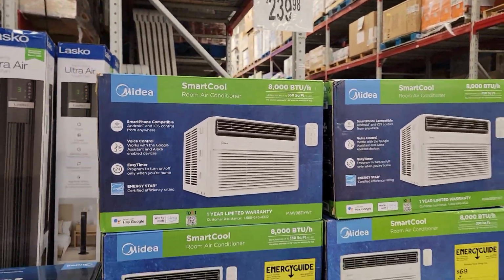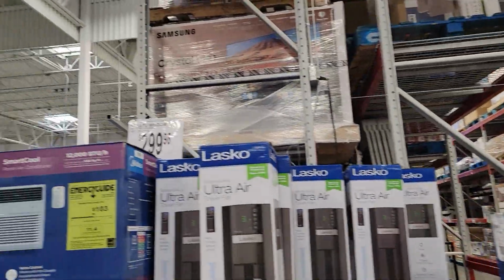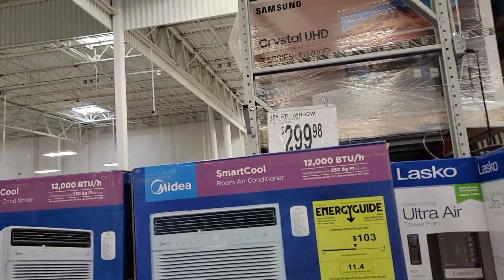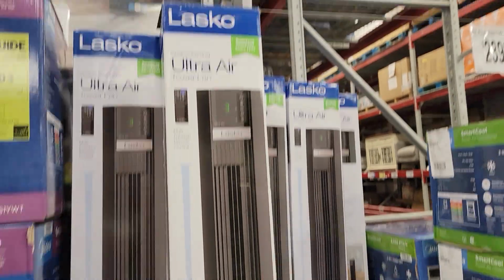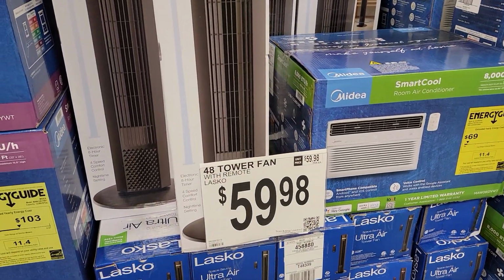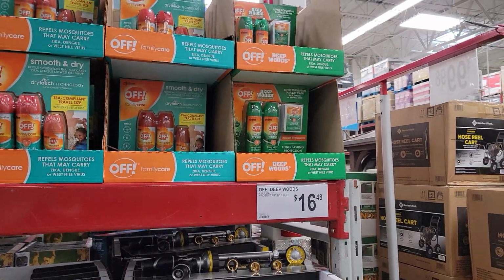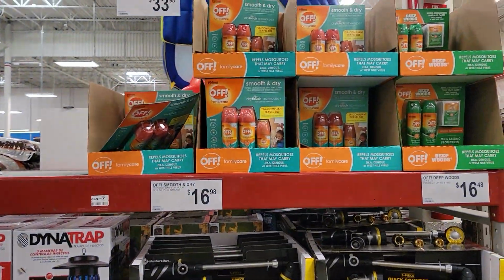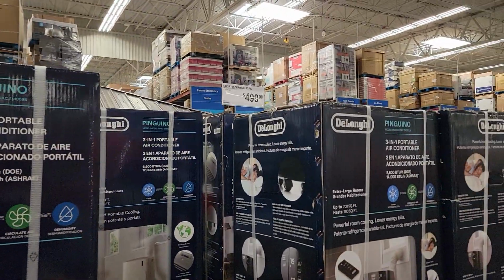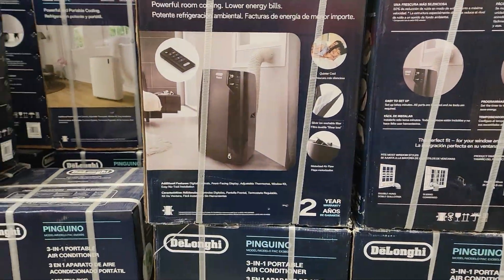They do have this other AC unit for 8,000 BTU right here for $239. This other one here, 12,000 BTU for $299. And then this is a fan tower for $59.98. For your outdoor needs as well, get the Off for $16.98. It comes in a 3-pack. Look at this AC unit. It's got 14,000 BTU for $500. It's a stand-up unit.